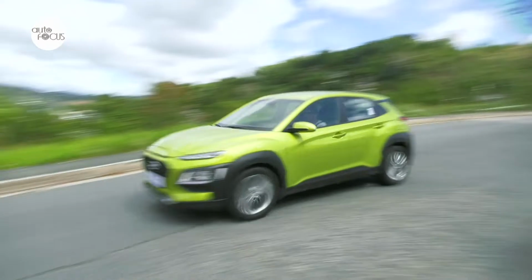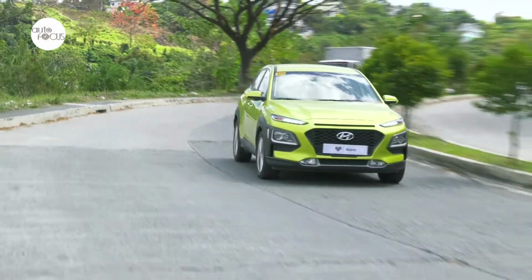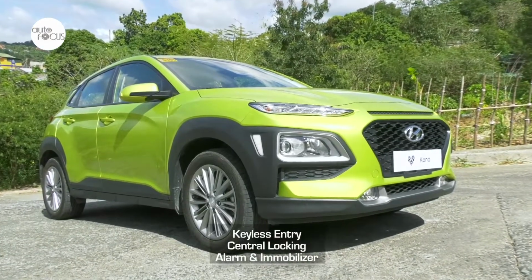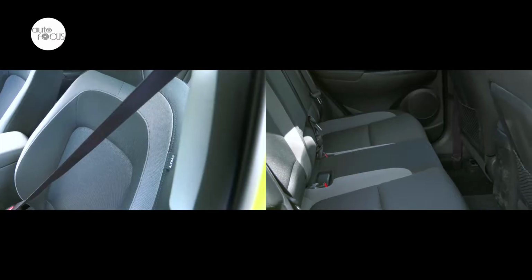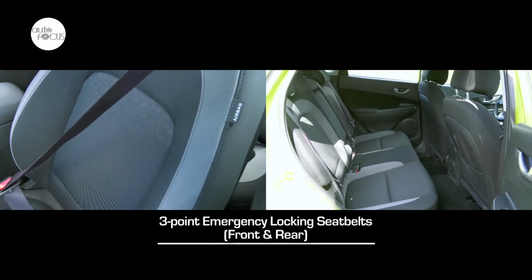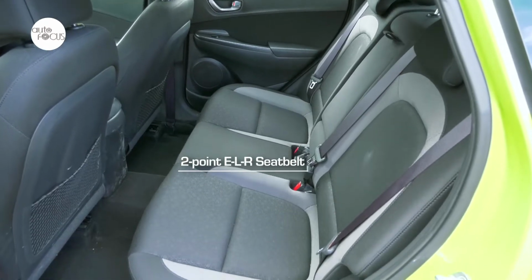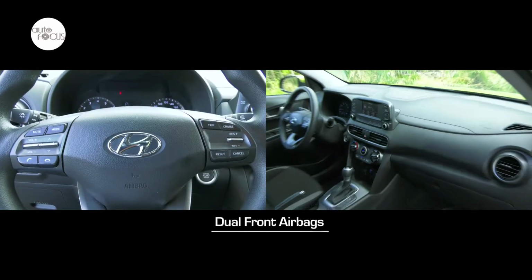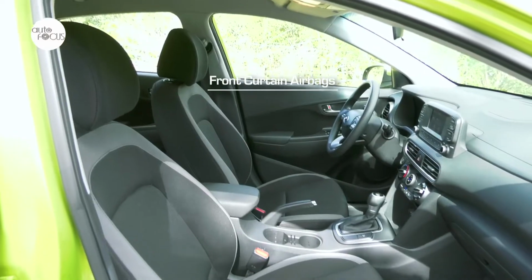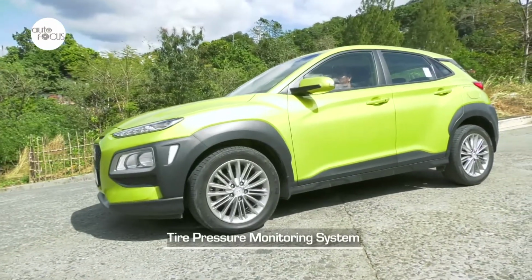Finally, the Kona 2.0 GLS comes with a host of active and passive safety and security features that include smart key with button start, immobilizer, 3-point emergency locking seatbelts for the 2 front and rear passengers, plus a 2-point ELR seatbelt for the middle passenger in the rear, dual front airbags, side airbags, curtain airbags, anti-lock braking system, and tire pressure monitoring system.